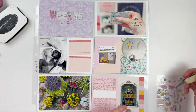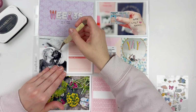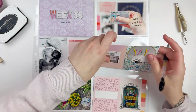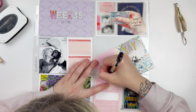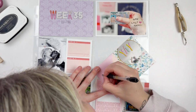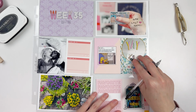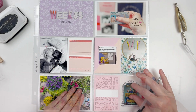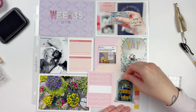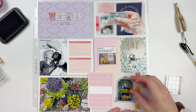So I had some puffy stickers. Again, I think it's the Marigold collection, so I'm adding a few hearts in different spots here, and then I also grabbed out those same alphas that I used partially on my week card. I just kind of used a couple different alphas there to make that come together. So I spelt out yay on the picture of my new wallpaper that I installed the other day. So happy that that is done as well.